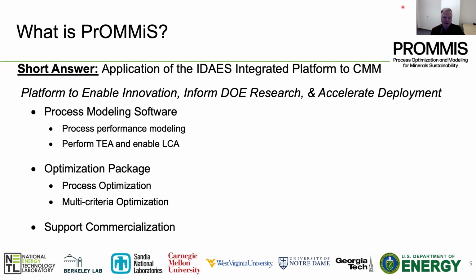What is PrOMMiS? It's the application of an existing open source modeling platform, the IDAES integrated platform, to critical minerals and materials. And the focus of PrOMMiS is basically to provide both process modeling and analysis capabilities, both techno-economic analysis and life cycle analysis. Along with those, the ability to optimize process configurations over multiple criteria, such as minimizing acid consumption or minimizing energy consumption of your flow sheet.